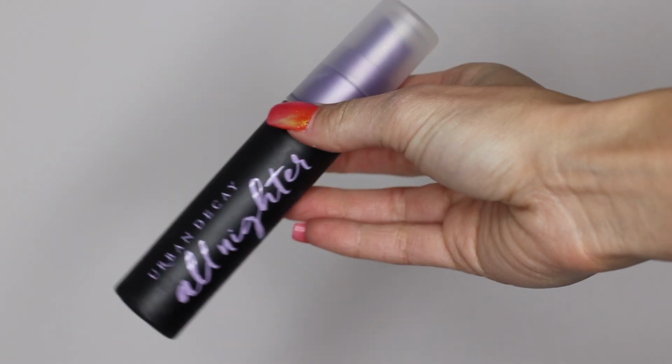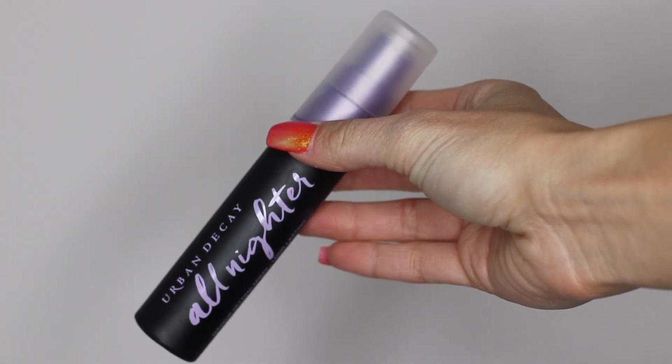Okay, the last thing that I think is very essential the day of the festival when you're getting ready is something to hold all of this in place all day, which is a setting spray. So I have recently been using the Urban Decay All Nighter Spray. This is a convenient little travel size if you guys are flying in anywhere for Coachella. This stuff is awesome. It's just a quick spritz over your face and it holds everything down, so you don't have to worry about your makeup slipping and sliding all over.